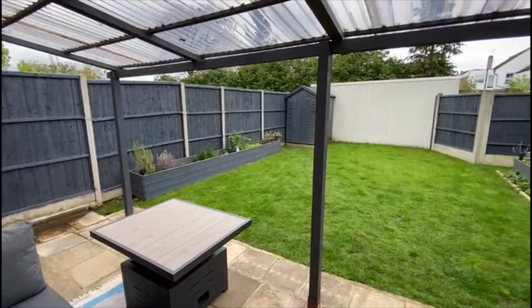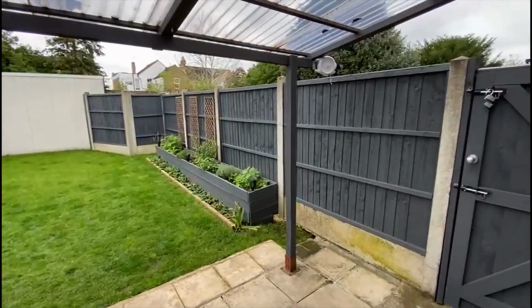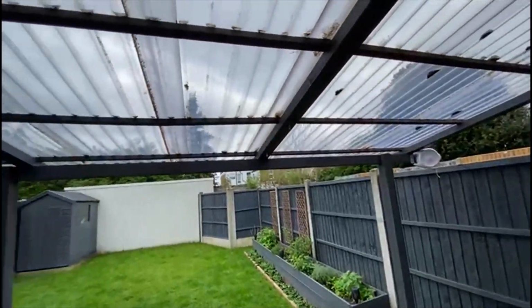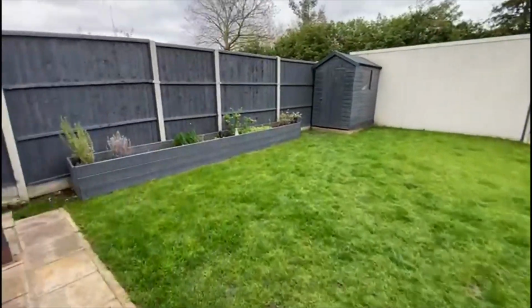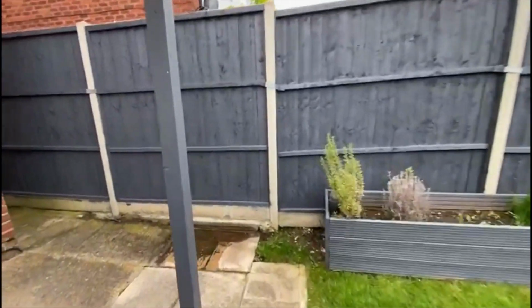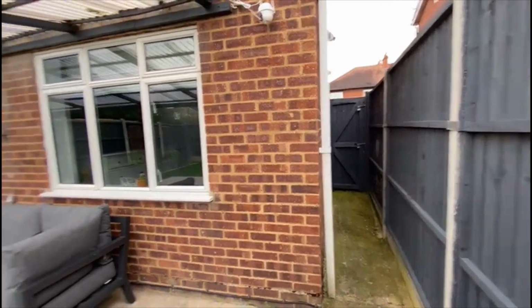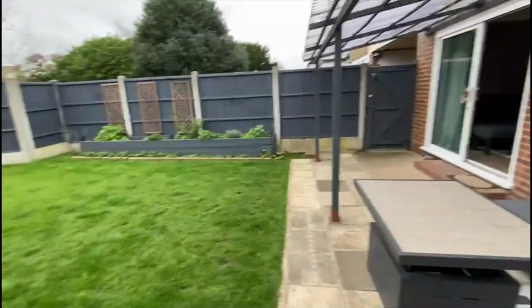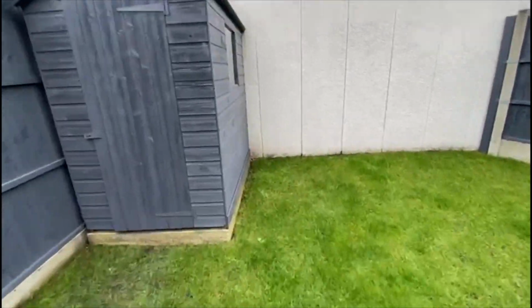Raised flower beds, fences all been repainted. Side access gates. Covered seating area just here. South facing, as we mentioned, lovely and sunny. And look, side gate there as well. So if guests and friends want to come in, and another side gate over there, which we'll go through in a minute. All lawned, garden shed just there.